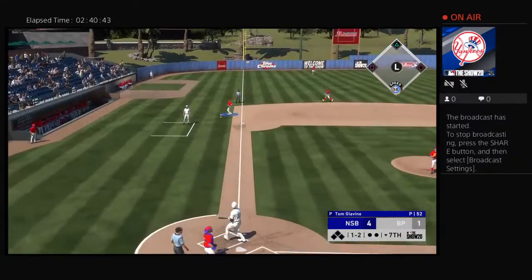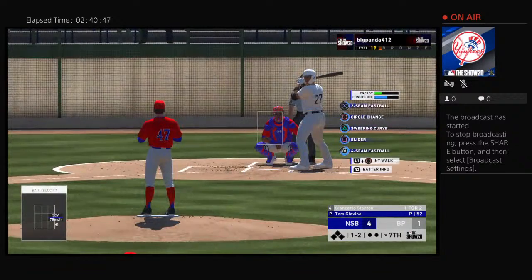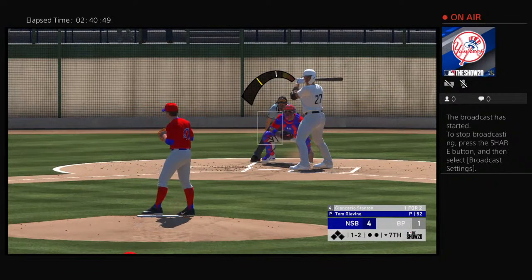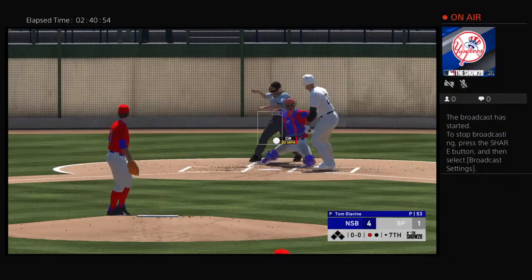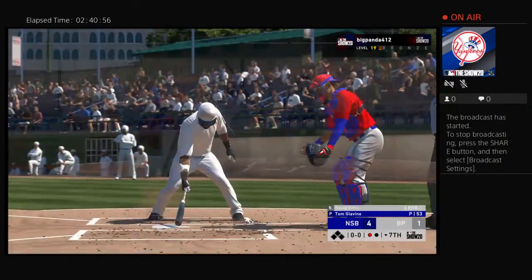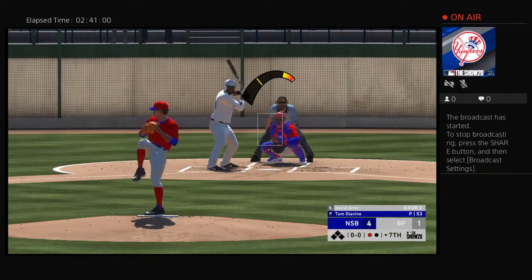Weak grounder down the line at third, but this is a foul ball as the count holds steady at 1-2. He's got that certainly timed up now. I'd be shocked if the pitcher goes to the well 3 times in a row with off speed. And he checked his swing, but it's a strike 3 called, and that's the first out of the inning.